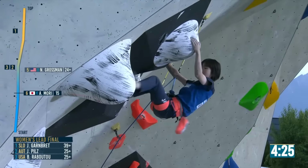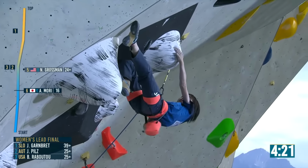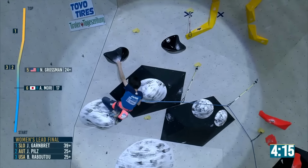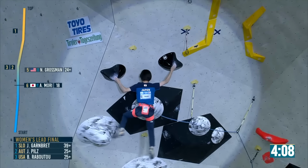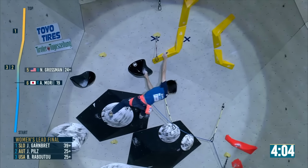She bumps into the pocket. High left foot. Yeah, and what just happened with her on that pocket is actually something worth noting. I think her style really lends itself to, if I miss a hold, I'm able to stay in this lock position and figure out where the hold is, how to find it. So I think that's really impressive and a benefit to climbing like she does.